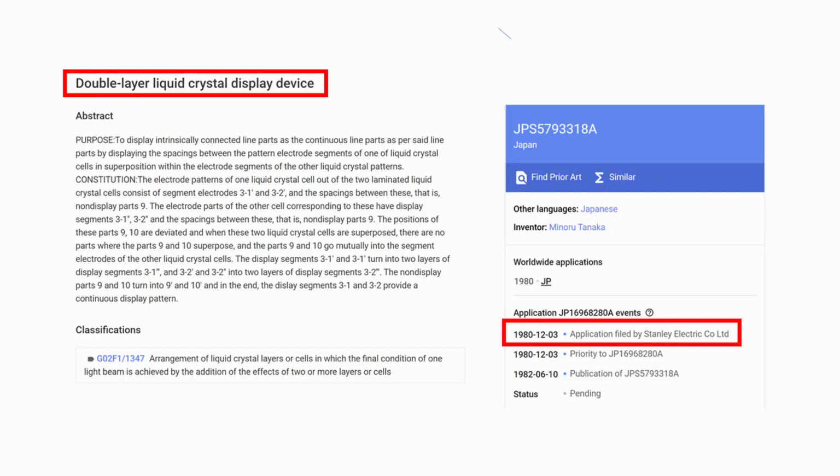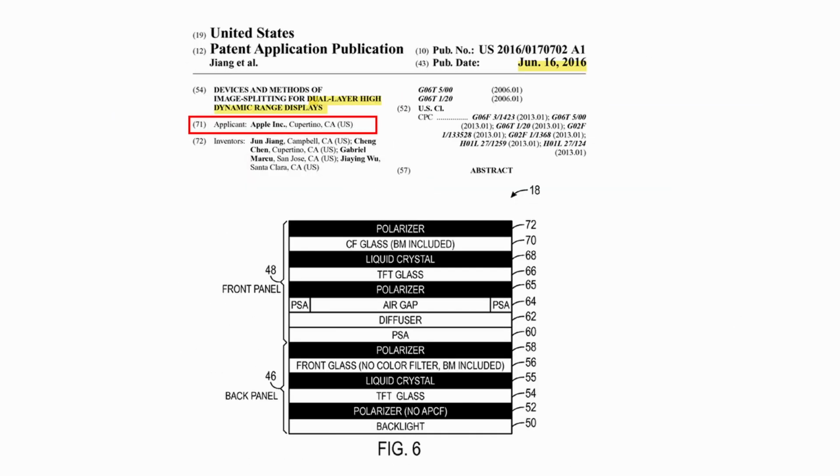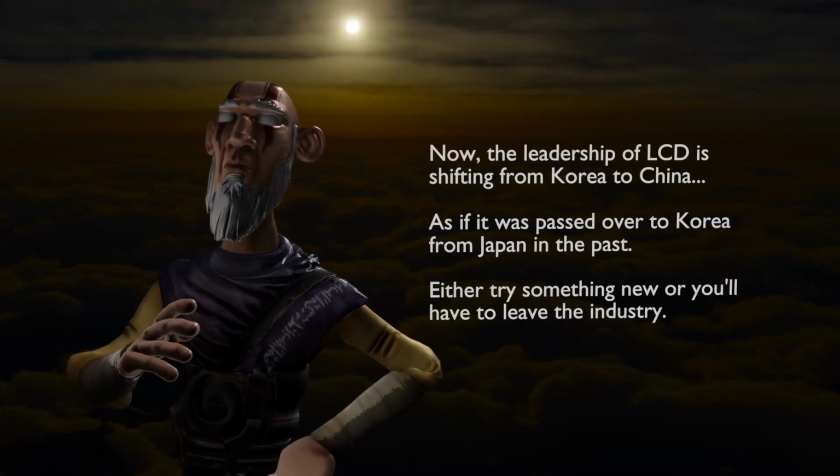Surprisingly, the Dual-Cell LCD concept is not new. It was already patented in 1980. However, in view of the fact that many companies such as Apple, other than Sony, Panasonic, and Hisense, are actively applying for patents recently, it is a technology that needs to be watched closely in the display industry, especially in the Korean industry. LCD leadership is now almost shifting to China.